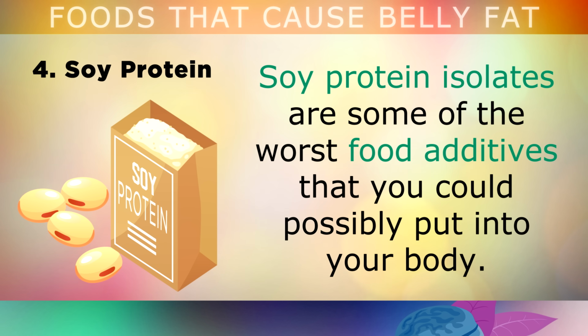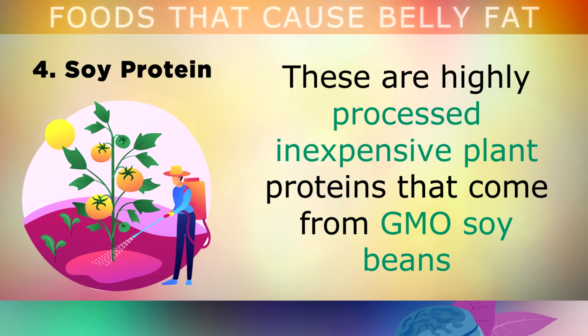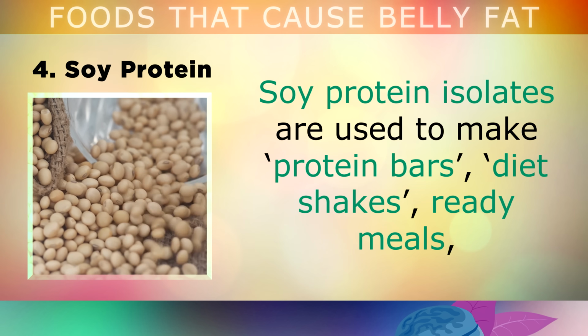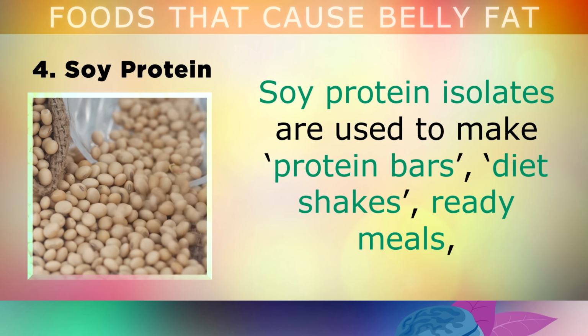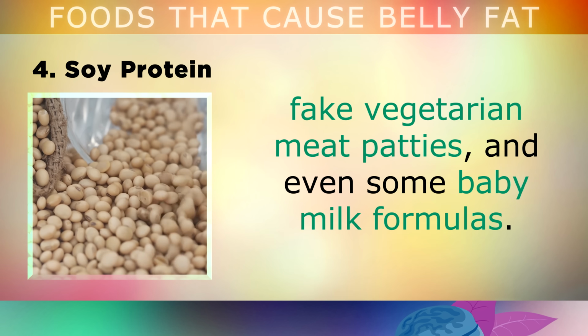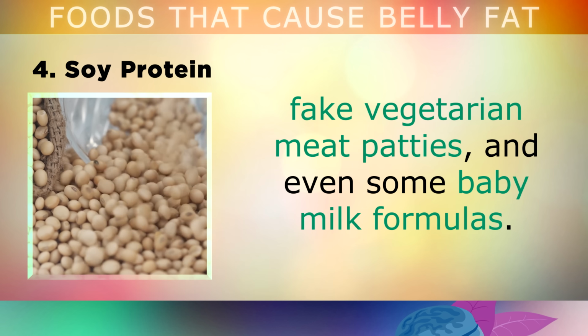Let's jump right back in now with number 4, which is soy protein. Soy protein isolates are some of the worst food additives that you could possibly put into your body. These are highly processed, inexpensive plant proteins that are extracted from GMO soybeans grown with heavy amounts of glyphosate, a dangerous herbicide that's toxic for your liver. Soy protein isolates are used to make so-called protein bars, diet shakes, ready meals, fake vegetarian meat patties, and it's even in some baby milk formulas.